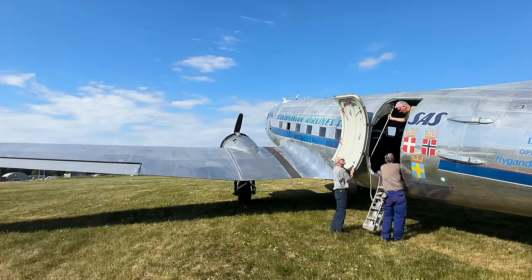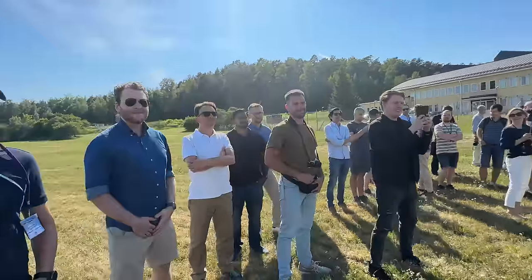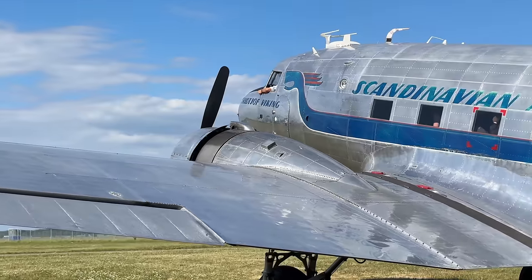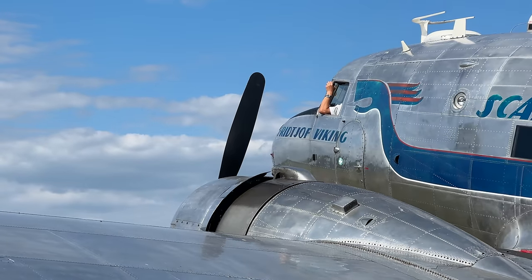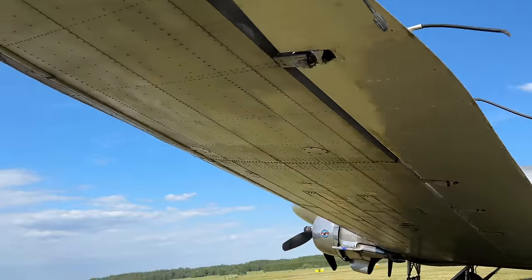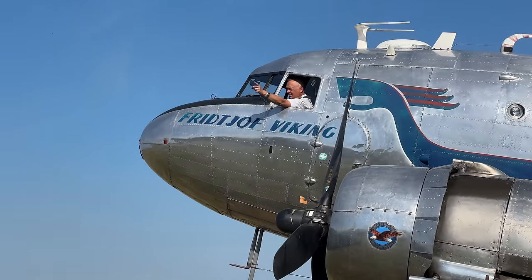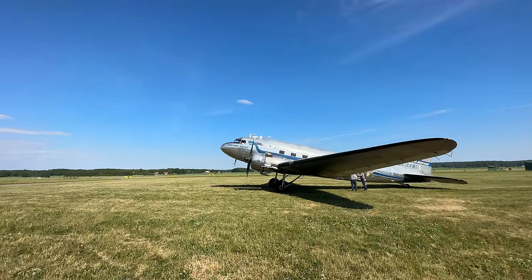And after deplaning on the grass, we could really appreciate the beauty of this machine. Then Daisy headed out for one more circuit.